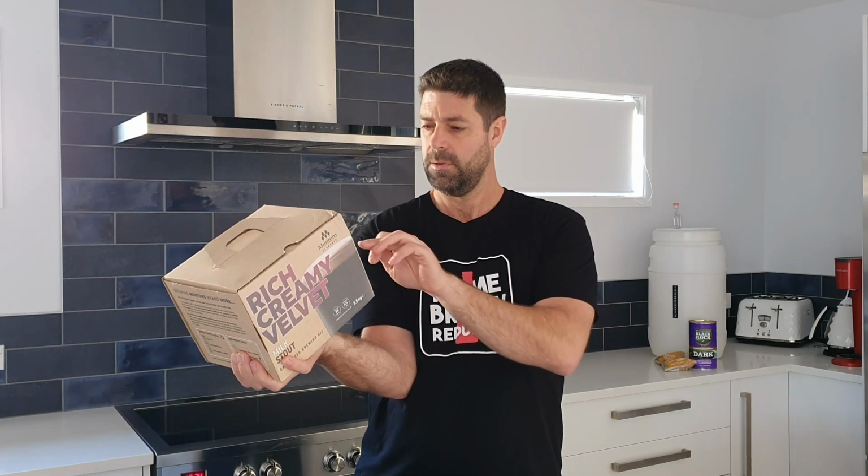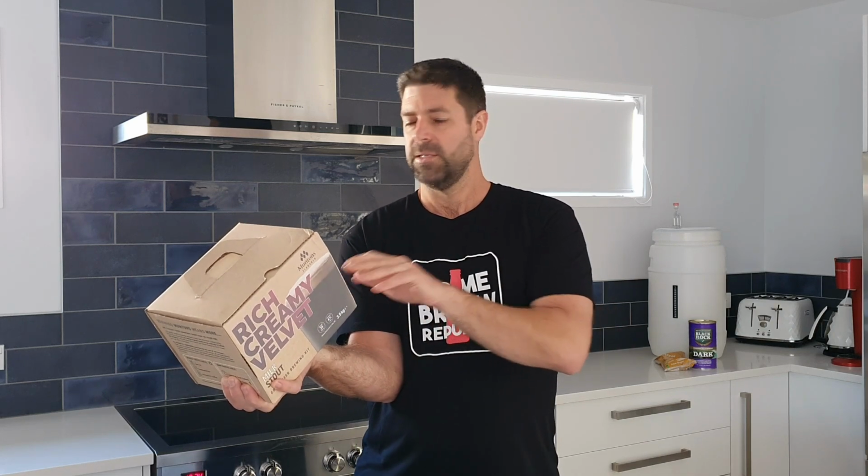So what the box says this kit requires is Muntons malt extract, there's 2 cans in there, Fermentis yeast, the S-04 English ale yeast, and a packet of lactose, which has connotations, but it's not an ingredient I've ever worked with before. But it says here the unfermentable sugars provide a sweet back note and a creamy mouthfeel.